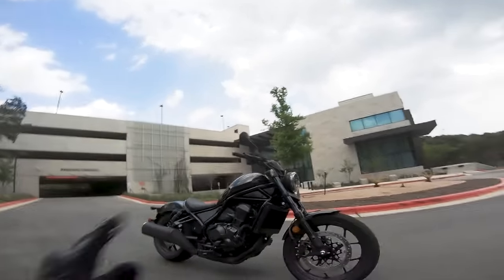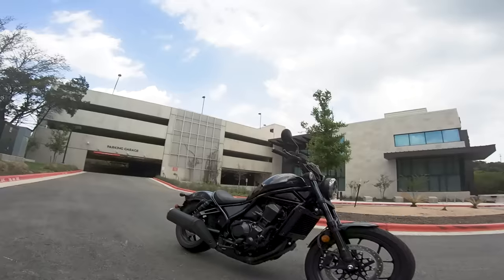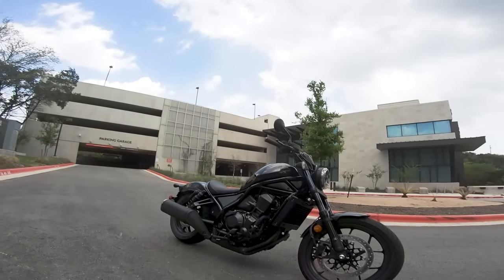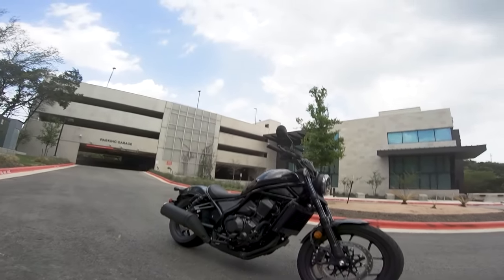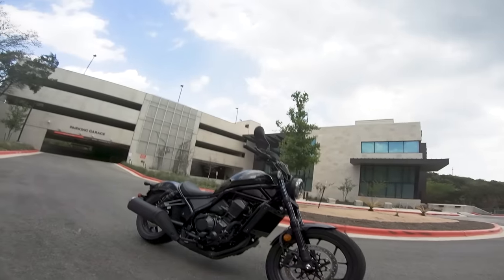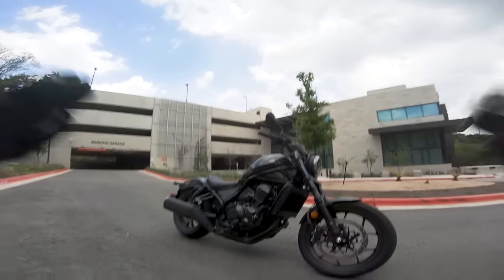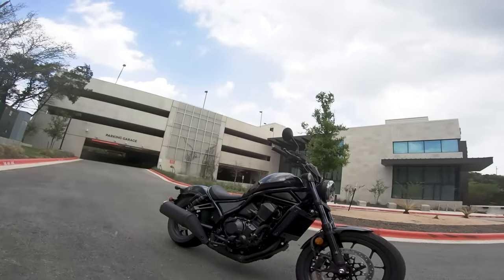So they said, we're not going to try to make a heritage model. We're not going to make something that harkens back to the past. We're going to make a new school cruiser motorcycle that ticks off the boxes that you want from a cruiser machine, but gives you modern day amenities and modern day features that you can be proud of to own. So this is a paradigm shift for cruiser motorcycles, in my opinion.